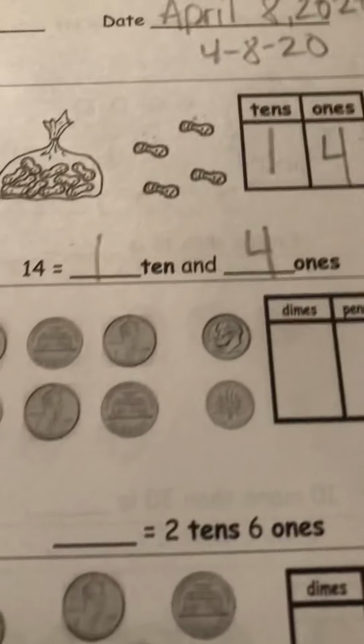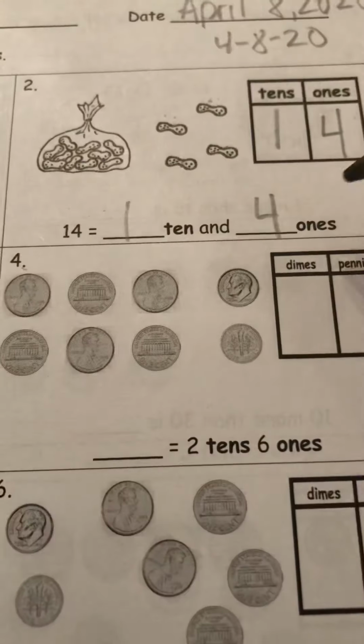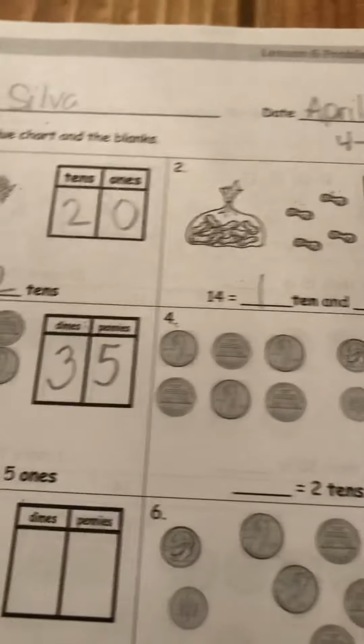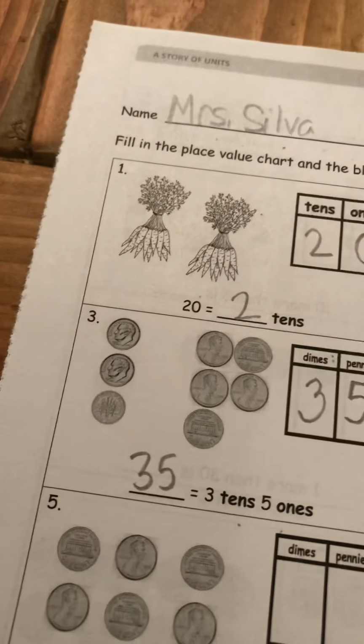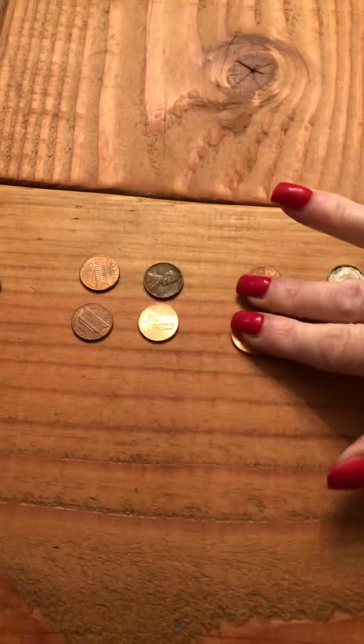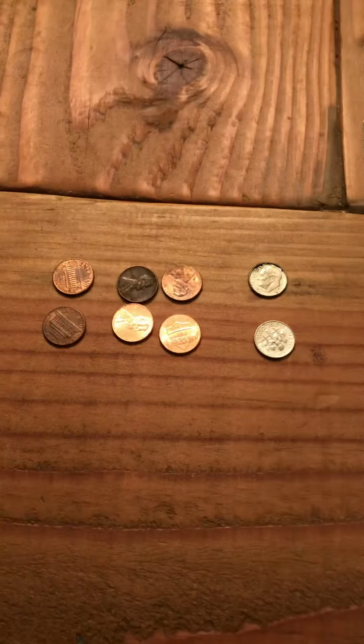Okay? This time they put the pennies on this side and the dimes on that side. So I'm going to do it just like they did it. They did 6 pennies and 2 dimes. And there are my 6 pennies and 2 dimes. I'll put them closer so you can see them all in one shot. Okay?